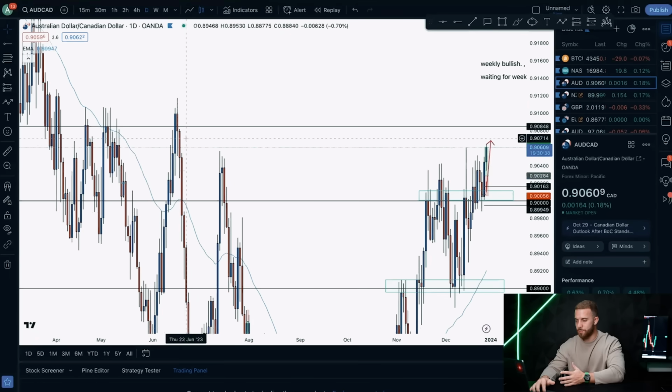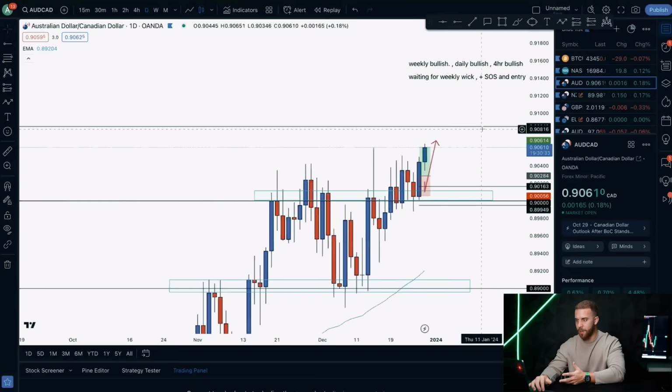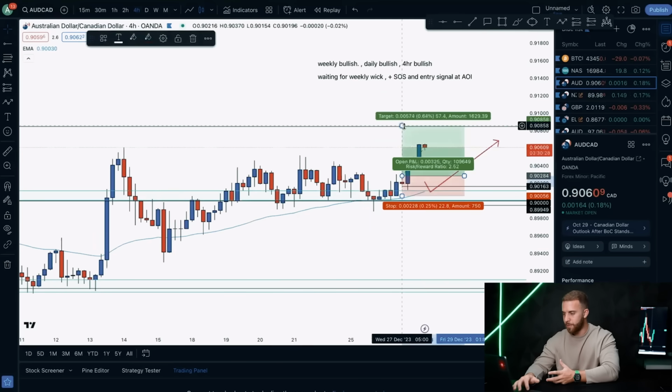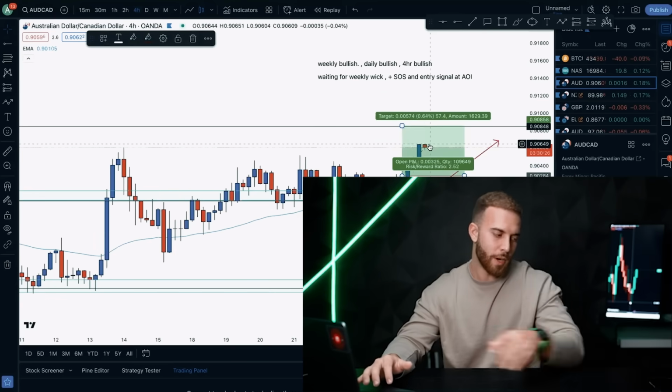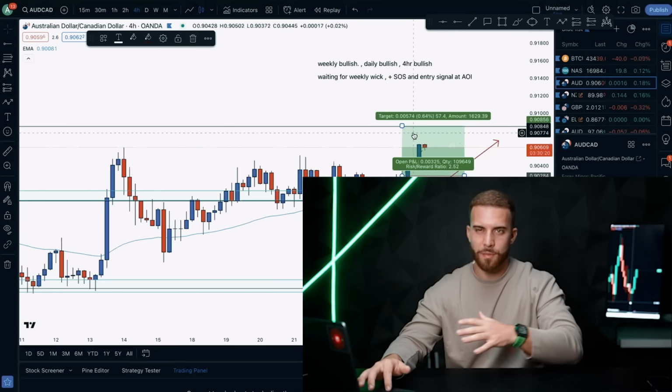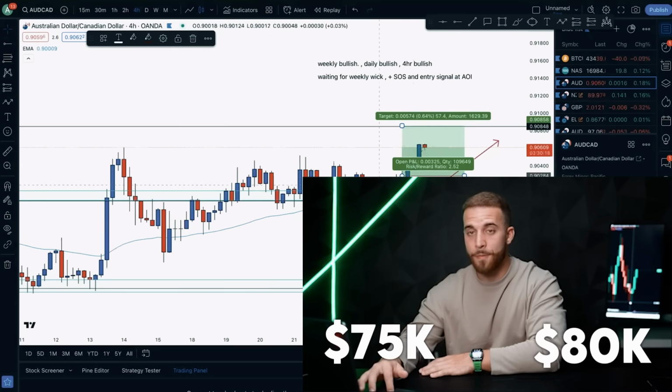So now that we're back at this point right here, it's pretty much clear for it to hit this structure point right here, and I can stretch my profits from where I am right now all the way to this point, and I can literally double my profits right now, where I'm up exactly $49,000. So if it goes right up to here, I can make anywhere from $75,000 to $80,000 on this trade alone.